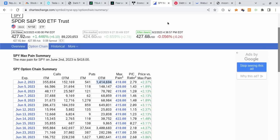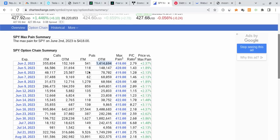Now, the market makers held the market up thanks to the options chain. Notice how there were 1.3 million puts expiring just a couple of hours ago. And now, by the time the market closed, it's over 1.4 million. So a lot of shorts kept piling in, trying to bring the market down, and they continued to get squeezed. Max Pain even went up because of that. So very interesting stuff. The market makers sided with those going long because the market makers were taking the opposite positions.